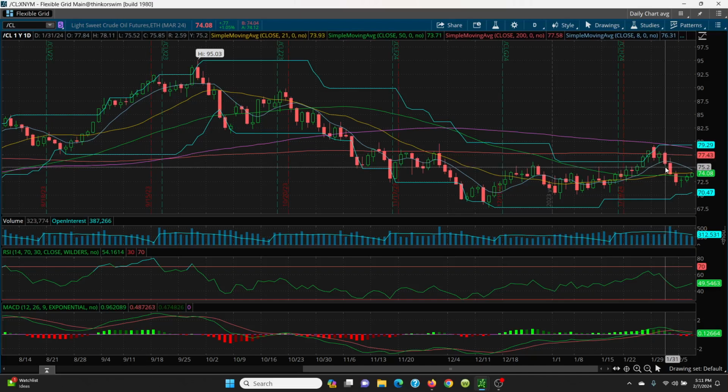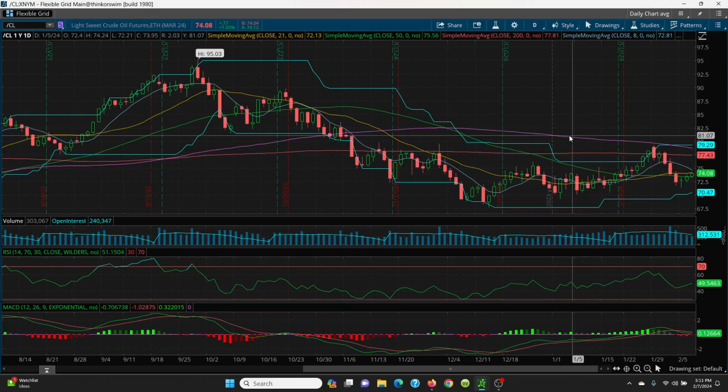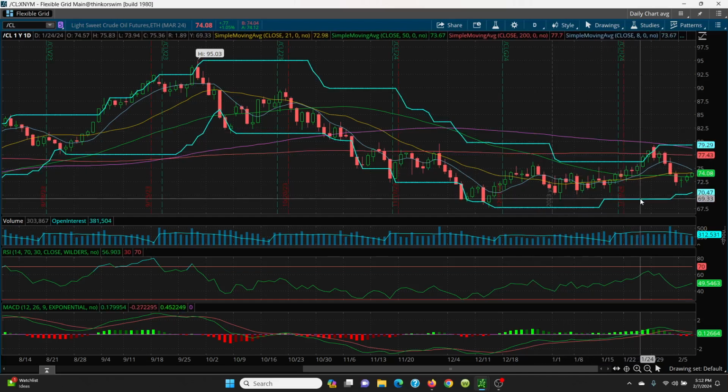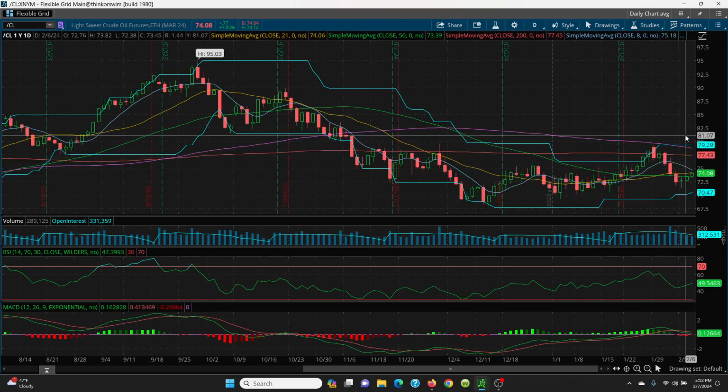So then what we do, if you can get above that 8 SMA, 74.66, then we just follow the candles here. So you got 75.52 here. You have 75.85. We have 76.41. And then we have your 77.43, your 200 SMA. And then we have your Hondo up here at 78.71. And then we have the price channel going there at 79.29. So there's a lot of resistance here.